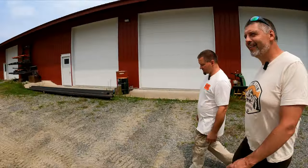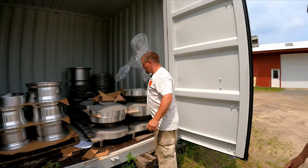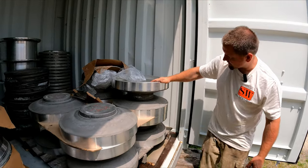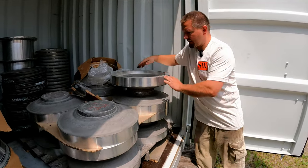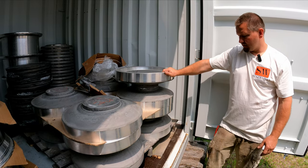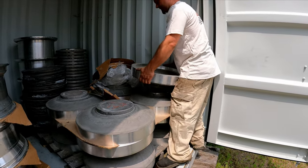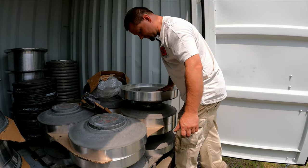Yeah. I'll show you what those forgings start out as. That is your forging, the way it starts out. Super heavy. What does one of those weigh? I think they're like 115, something like that. That's a lot of aluminum. Yeah, they're a chunk.